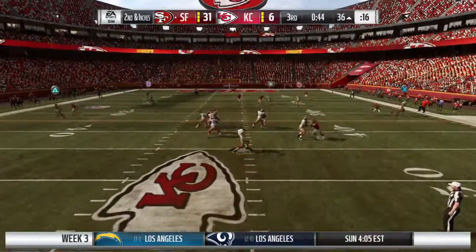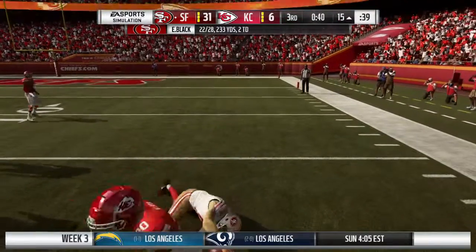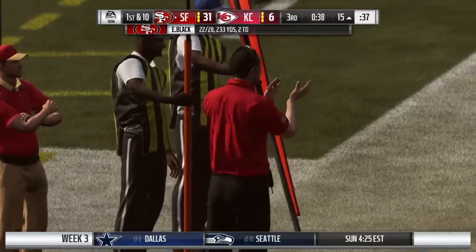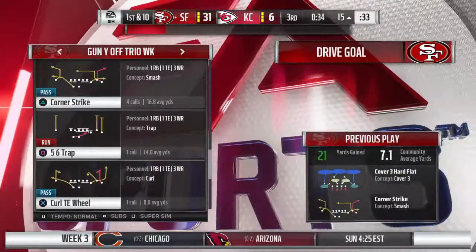Looking to throw. Black. To the right side, complete to Taylor. And they're going to be set up down around the 15-yard line. And a nice gain of 21 yards.